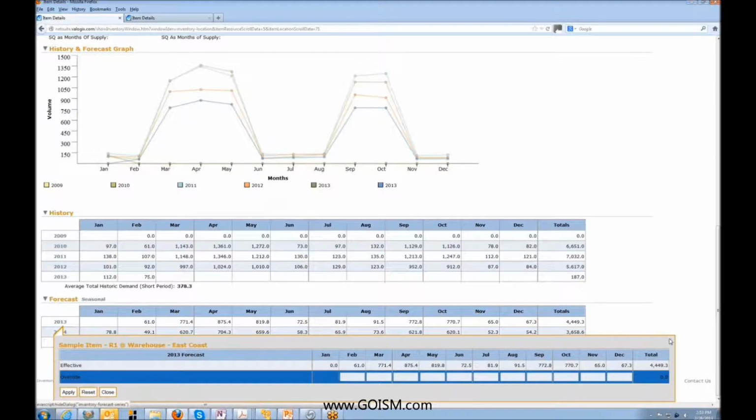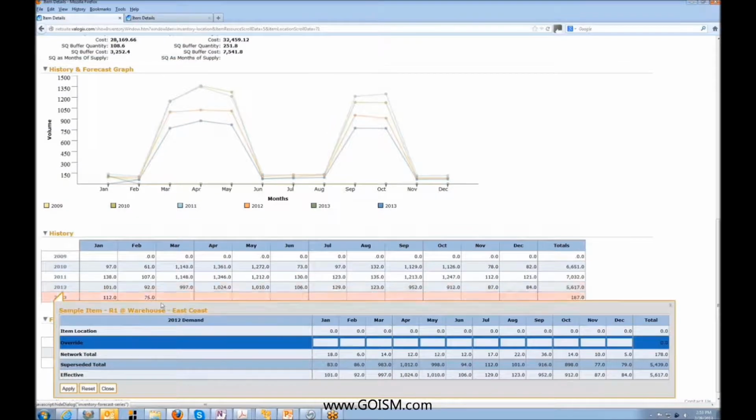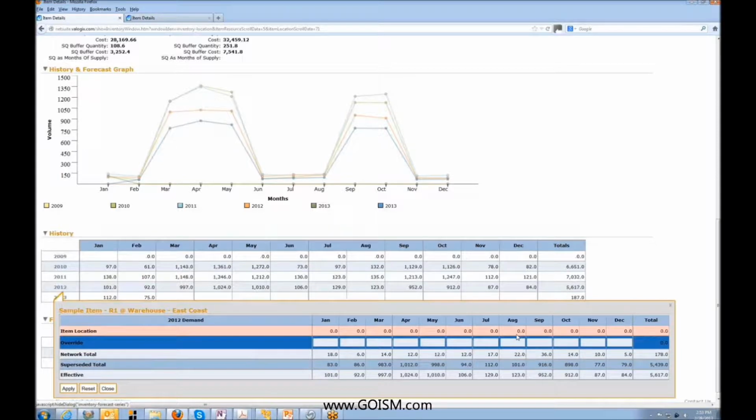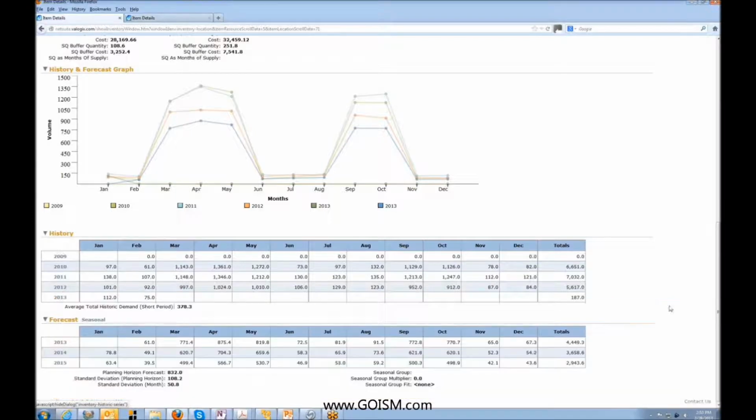The user also has the ability to modify the history. Let's say you did run a special promotion that was successful, and now you want to remove that from the history so that it doesn't account for that promotion moving forward.